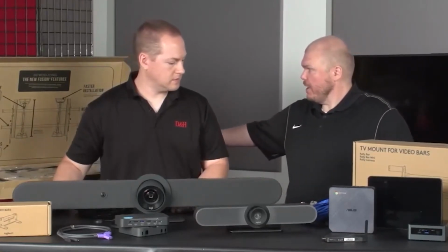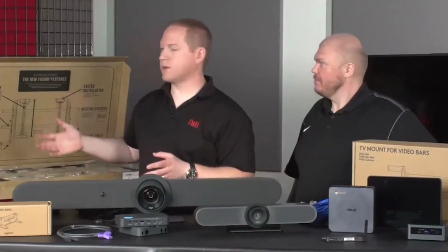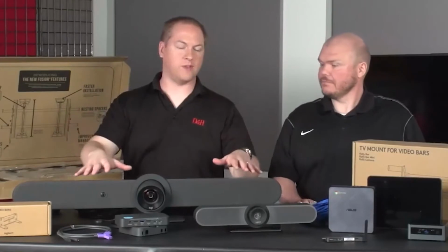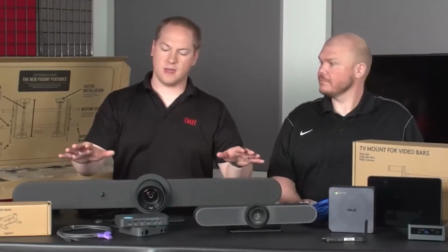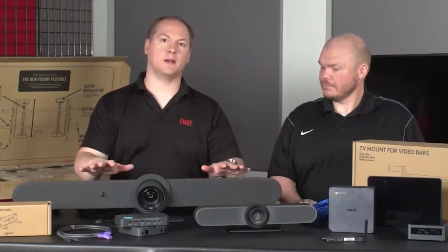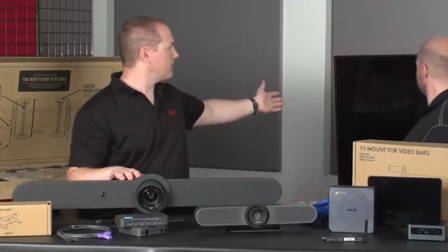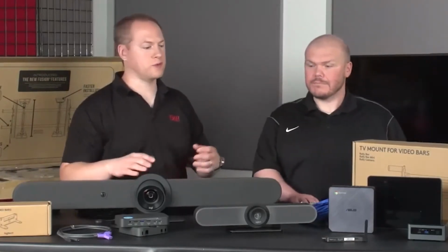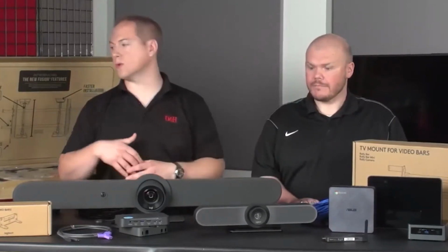We have some more equipment back here. So just to give a quick understanding, we went over sort of the stars of the show. A lot of the parts and pieces that people see are going to be the camera products, the speakers, the microphones, as well as, like we have right here, a large format display. So they're going to be the things that people see within the room space, but there's a lot of other parts behind the scenes that people don't usually see but are necessary in the room.